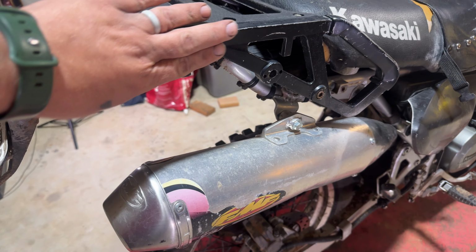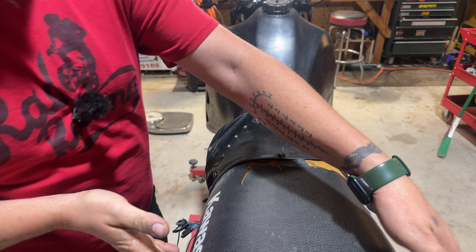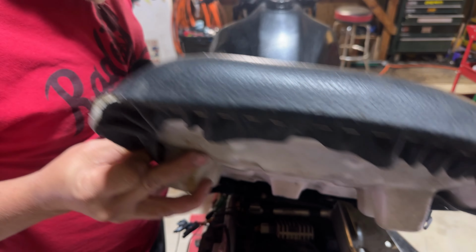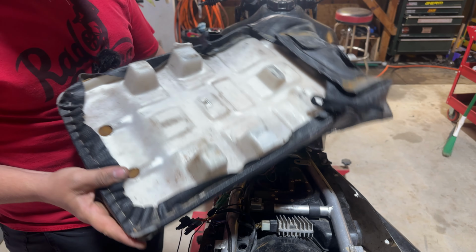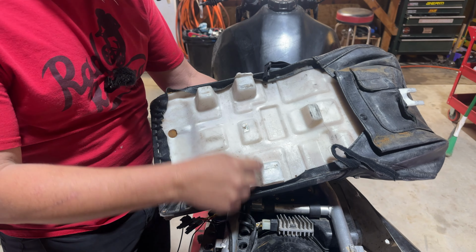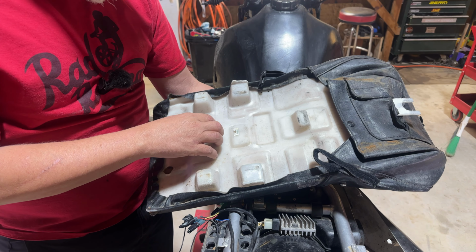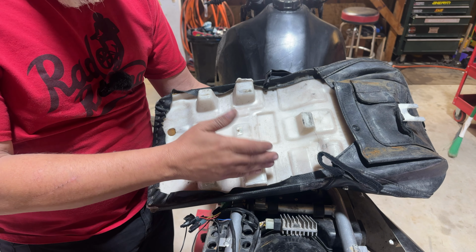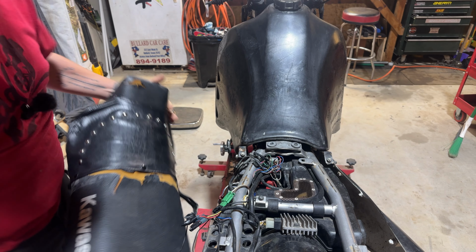This is the factory rear grab bar. I'm glad they left that on there. Let's pull this seat off and see what we get. All right, let's get this seat off. Yeah, that's okay. Well, our seat mounts are broken. So it's either going to have to be buying a whole seat, we'll look into that, or building brackets up. I've done that before. You can just build some brackets off of this to bolt that on. We'll cross that bridge.